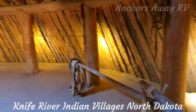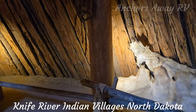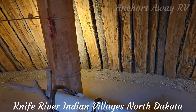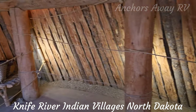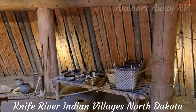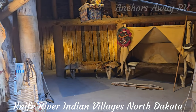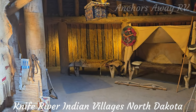Alright, so generally on the right hand side just as you came in was where the horses were kept. As you can see, there's the rails there to keep the horses from wandering around into the rest of the lodge. There were beds positioned around the outside, all the way around. A medicine person would usually be over in the far corner around back there.